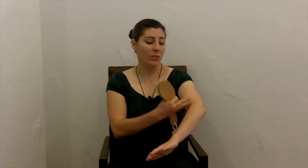So the elbow, again, if you're thinking of this as a sewer system, this pipe, so to speak, is closer than this pipe. So we brush from the elbow to the shoulder, okay? 7 times all the way around, and be mindful that the inside skin is much more tender than the outside. And then the lower arm, 1, 2, 3, 4, 5, 6, 7, and inside, 1, 2, 3, 4, 5, 6, 7.